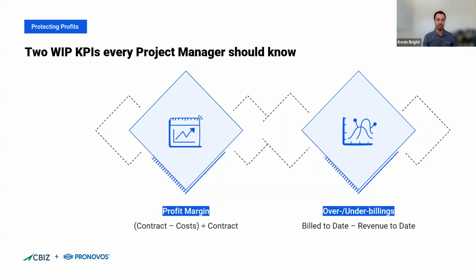And then over under billings. I think this is a tricky concept for project managers, especially if they're new to it and don't have a financial background, maybe coming more from the operations side. But I think over under billings is one of the best early indicators that a project could be in trouble, and it's a really good bellwether of what the cash flow on the project is going to look like. So these two KPIs, profit margin and over under billings, really get to two of the fundamental questions that every business has, including contractors.